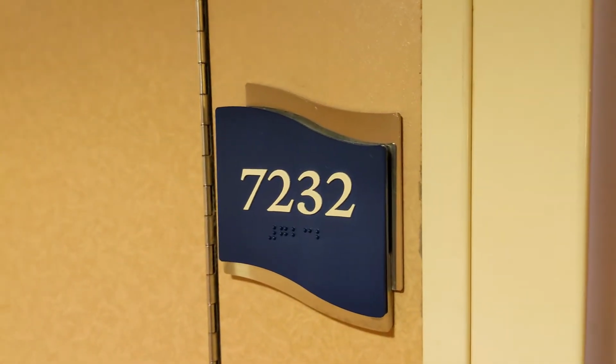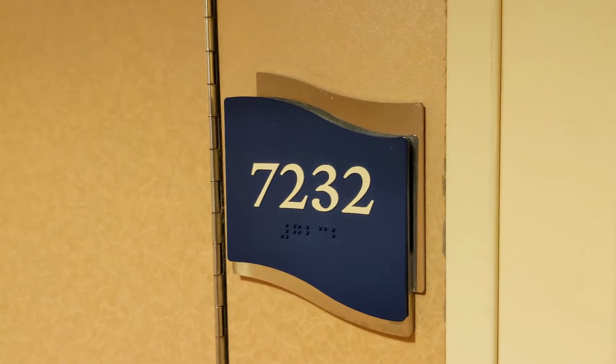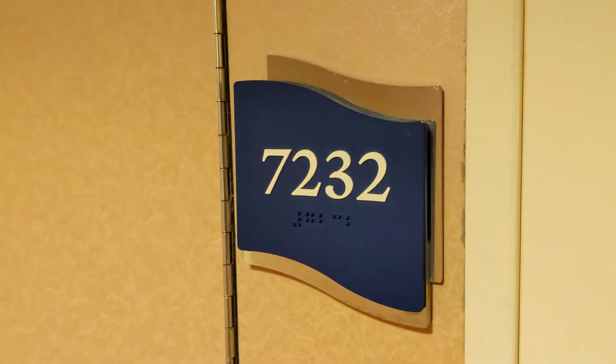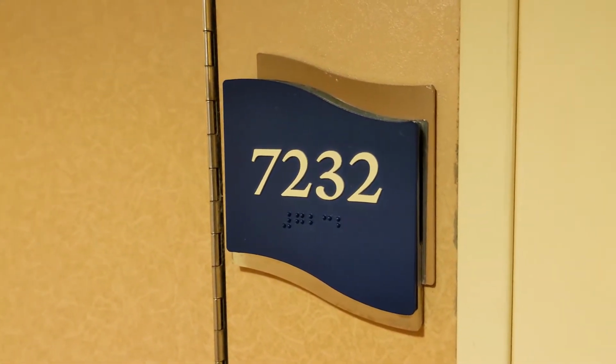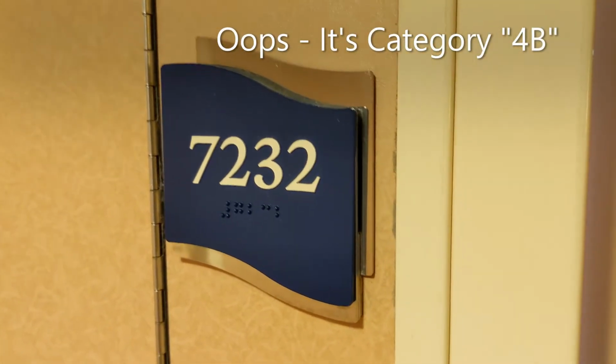Okay, this is going to be a cabin room tour of 7232 on Freedom of the Seas. This is a spacious ocean view balcony. I believe it's a category 4D. So let me take you inside and show you around.